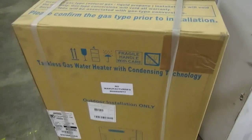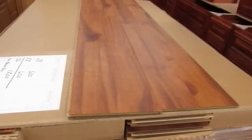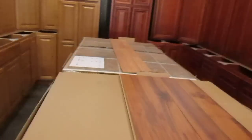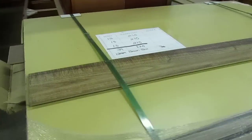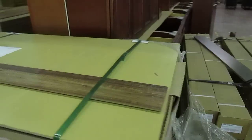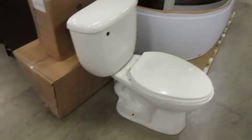Here's another tankless gas water heater. Feather step, underlayment. There is a separate video of all the Niagara cabinets that will be in the auction. It has been posted. You can go check out the building material auction on Auction Zip, and the video is up there right now for you.